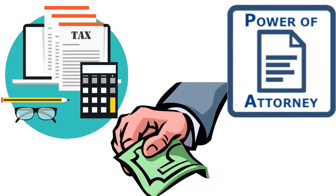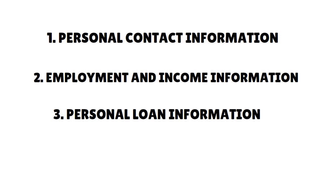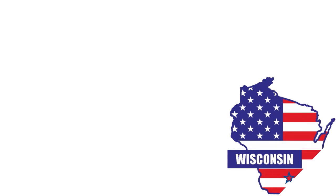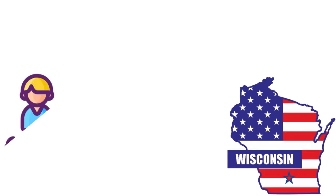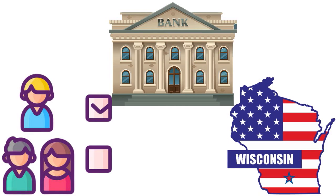But overall, those are the big four that they will ask you: personal contact information, your employment and income information, your personal loan information, and number 4, additional documents that could be requested depending on the loan amount and the state you're applying from. But as I said, if you live in Wisconsin, they will ask about your marital status, so do not be offended or frustrated or surprised if they ask you. This has to do with the state banking regulations.